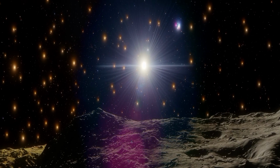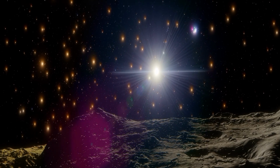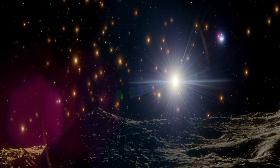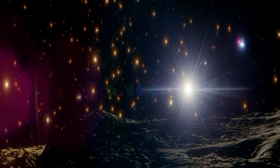This unusual orbit is a huge mystery to astronomers, suggesting it might have experienced a powerful collision in the early solar system. Pallas holds valuable clues about the violent history of our solar system and the forces that shaped it into what we see today.